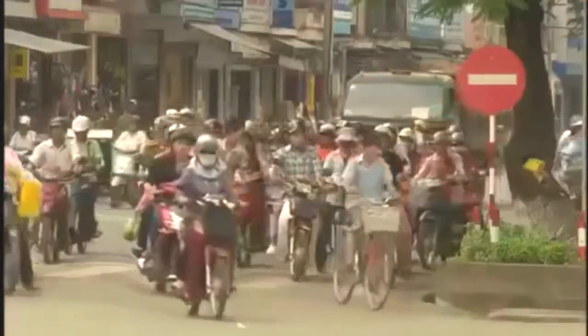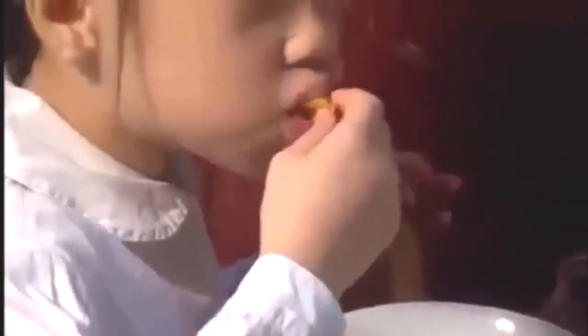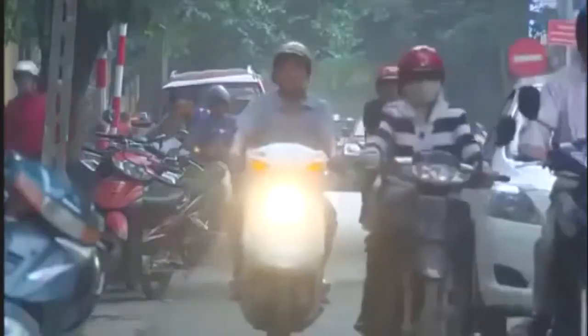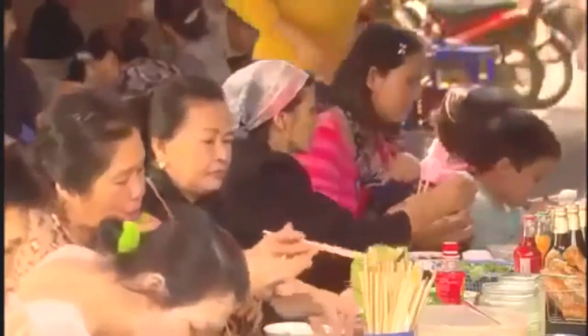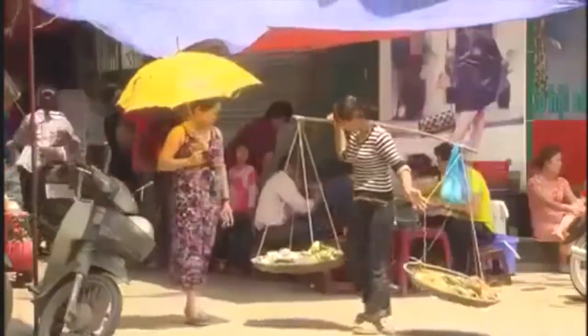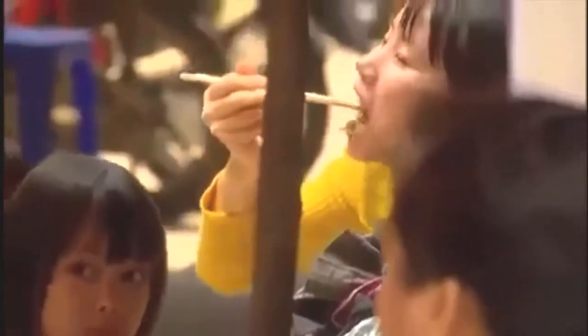A city on the move, and the street food is a major part of Vietnam's culture. It's very important for the local economy. Poorer families can eat cheaply, produce markets thrive, and tourists love the experience. For Vietnamese, it's more than just a convenient way of eating. It's a lifestyle, which I feel is the envy of many Western societies.